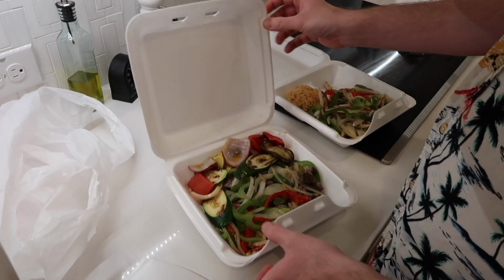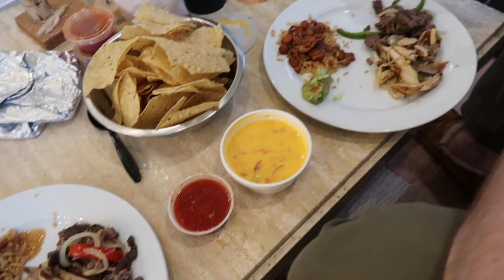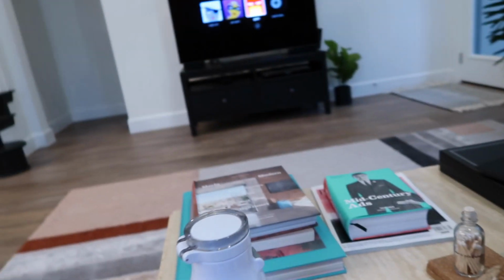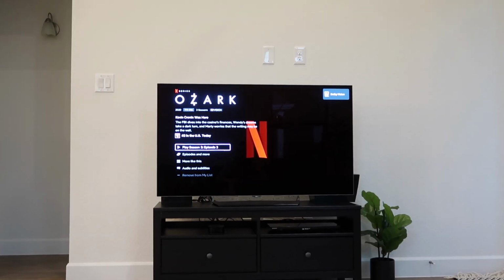All right, we just got dinner. We ordered chicken and steak fajitas. All right, it looks good, it smells good. I'm ready for this. All right, this is date night. Date night, late night date night. All right, what are we putting on? Ozark. Oh yeah, season 3, episode 3.